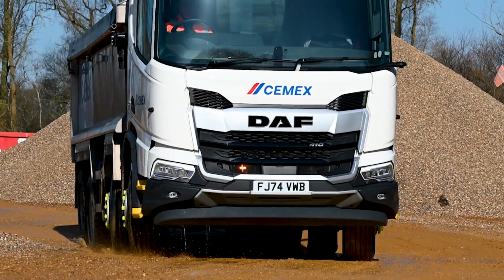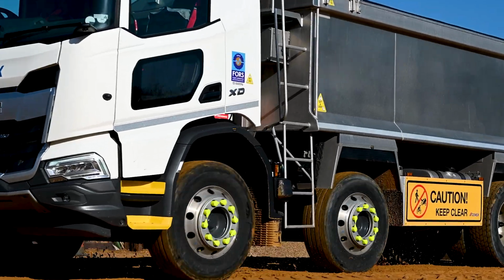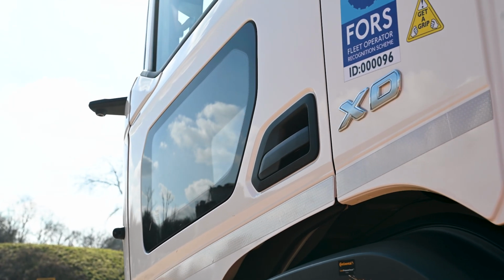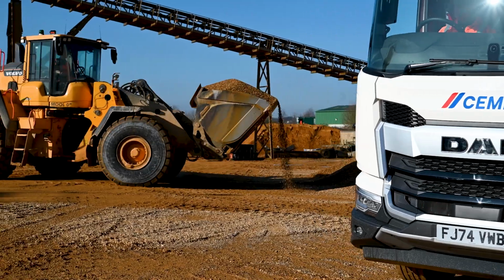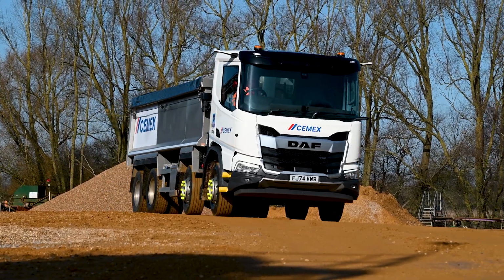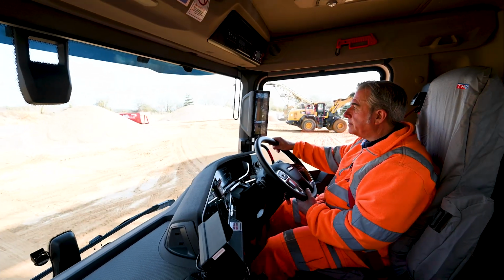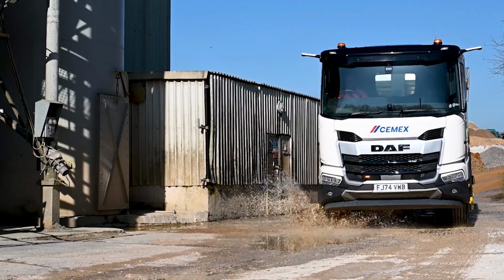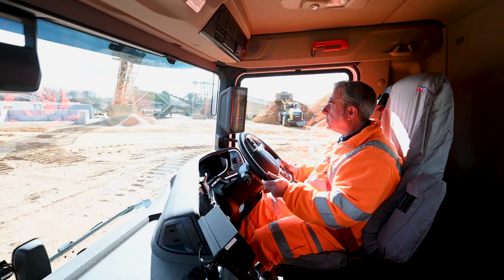We also have the passenger side door fitted with a lower glass to enable the driver with greater view for vulnerable road users. So with the new XD models and the new drivetrains that have become available to us, we've seen greater miles per gallon performance on the runs that we're doing, benchmarked against other makes and also the older fleet that we had. So the drivers love the new cabs.